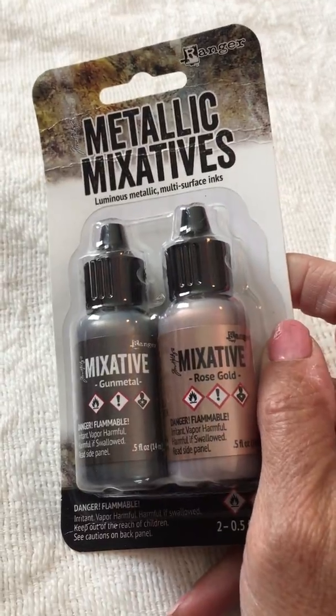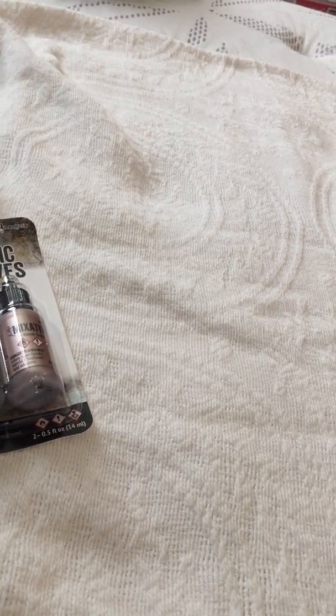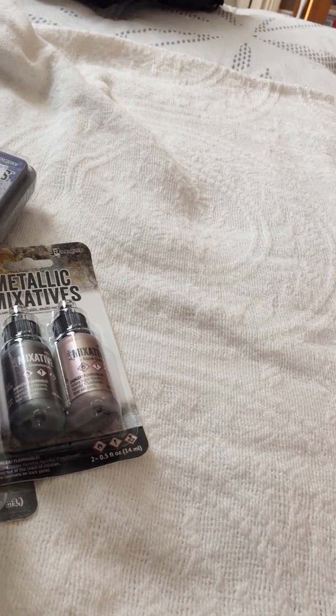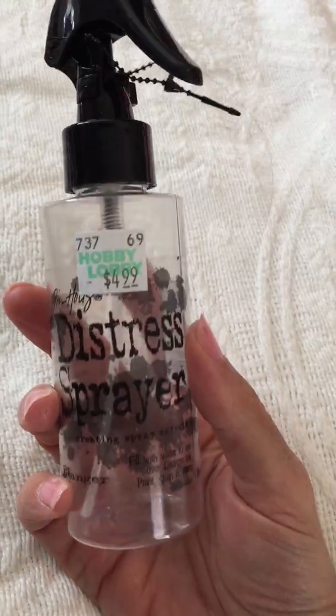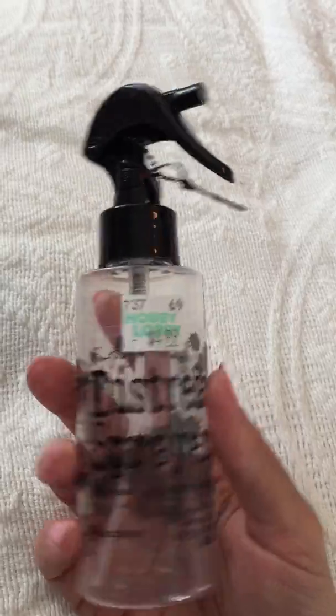This is rose gold and gunmetal to go with all of my alcohol inks, because I have a ton in these boxes. Tons. And I have another brand that was Pre-Ranger. I don't remember her name, but I have 2 sets of hers, so I've got a lot. Then I got one of the sprayers. I broke down, and again, it's 40% off, so I justified it.